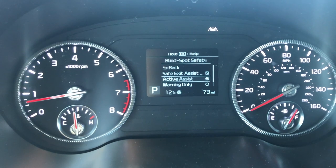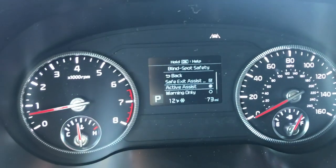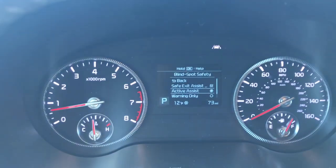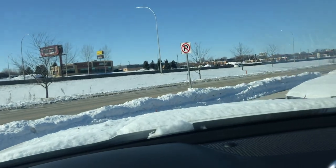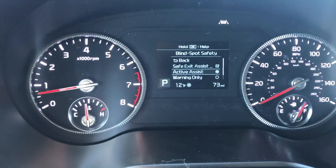We have active assist on for blind spot safety. What that's going to do is if we are getting ready to turn into a different lane, everything's looking good, but the vehicle senses somebody in our blind spot, it'll apply brake on the opposite side front wheel, causing the vehicle to veer back over into our lane, so that way we avoid a collision.